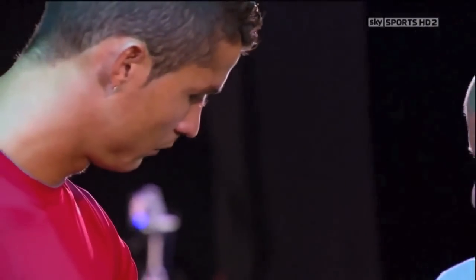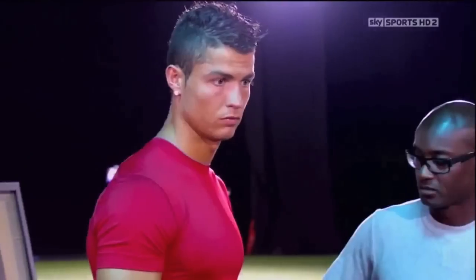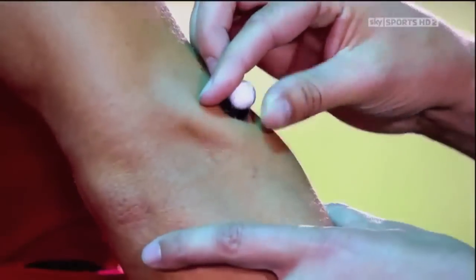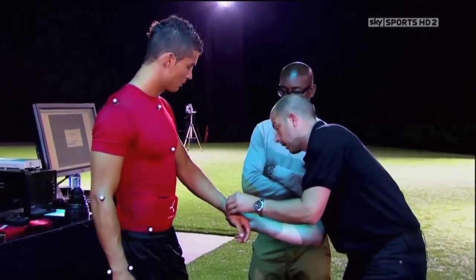Okay, we're going to go for a full body marker set here. Essentially, what we're looking for is we've got 10 infrared cameras that are going to sample 300 times a second. And hopefully, what we get then is a three-dimensional reconstruction of exactly what happens during your kick. This process is called 3D motion capture. It's what video game animators use, but this is the first time it's been used to analyze Ronaldo's free kick.